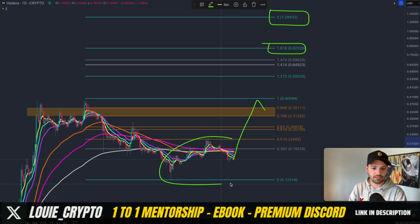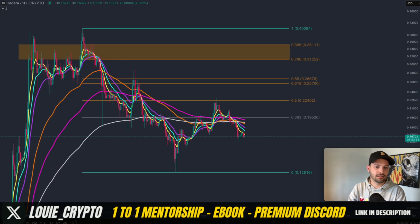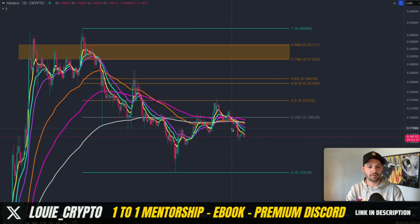Let's now zoom in to this area over here, and discuss the immediate short-term moves that we need to see to get this move up towards 35 cents in the first place. Let's ignore those higher projections right now because we don't know if we're going to break through this resistance, this brick wall. So at the moment, there is a bullish pattern forming, it can come down lower, but there's signs of this inverse head and shoulders pattern. This is what we need to see for bottoming out structure.